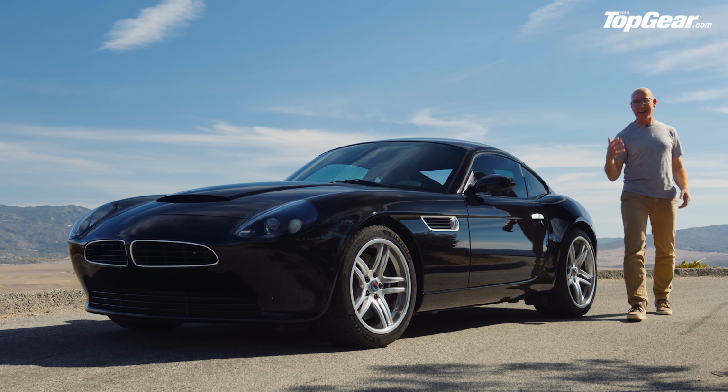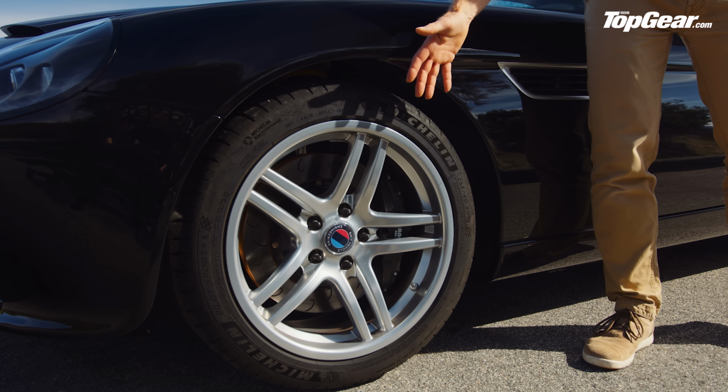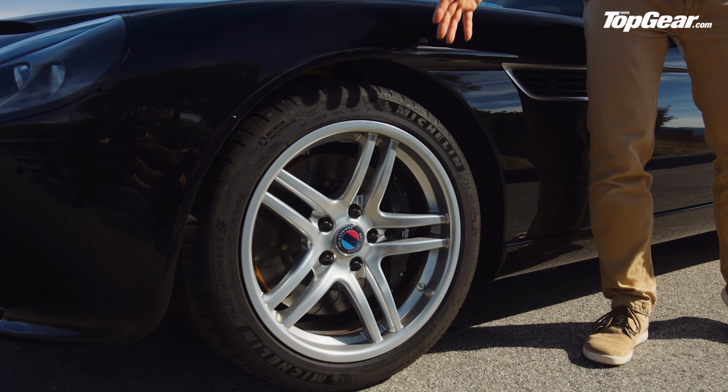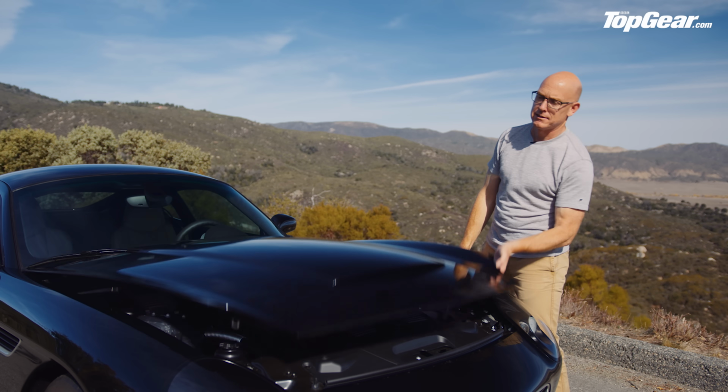But 3D printing is everywhere these days, and I want to show you something even cooler. You see the wheels, which look like an old BMW design. They're actually milled from a single piece of aluminium. And if you think that's cool, let's have a look under the bonnet.